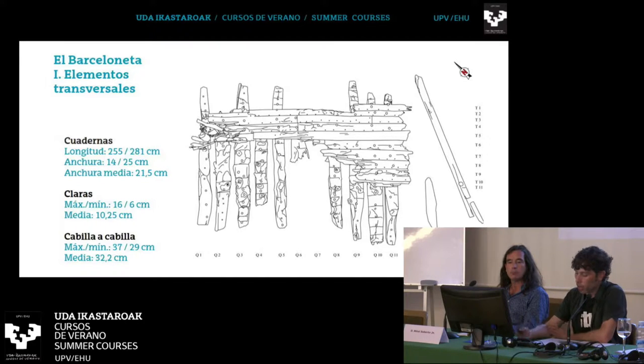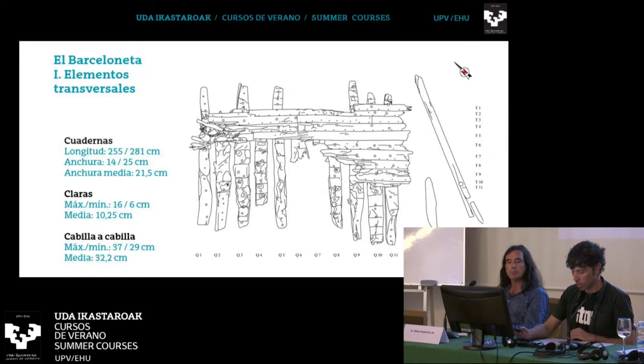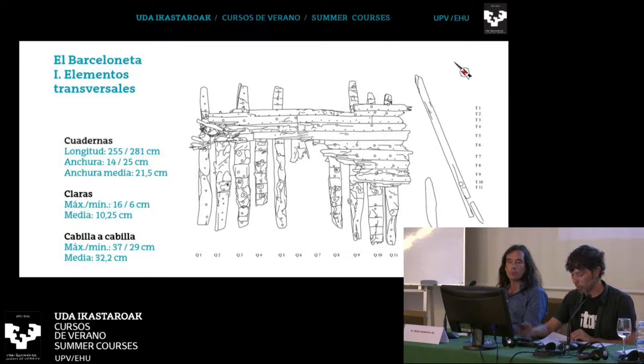As usual in the clinker technique, the outer side on the frames has a rebate or offset of 15 to 18 centimeters. This characteristic, once again, the riveting technique was found on the nails. The assembly of the frames and securing was done with three nails.